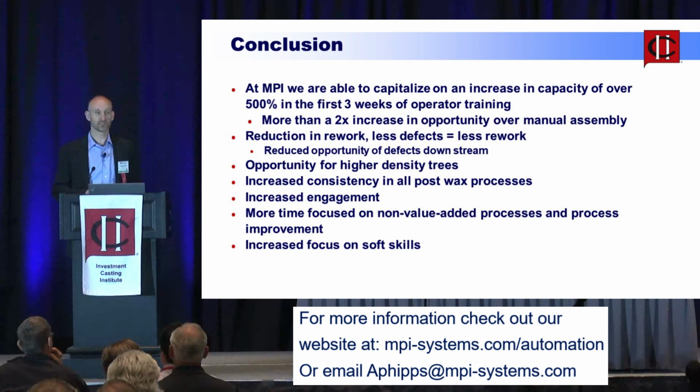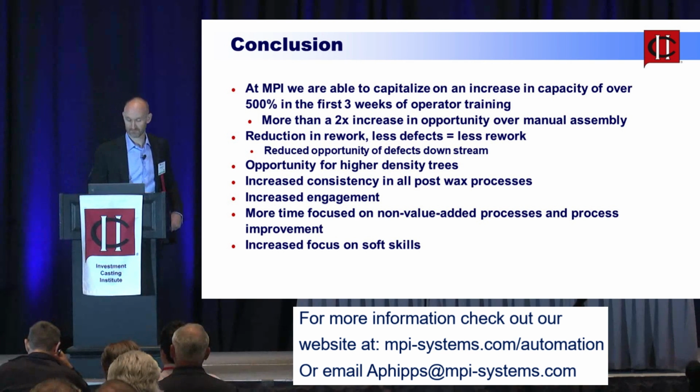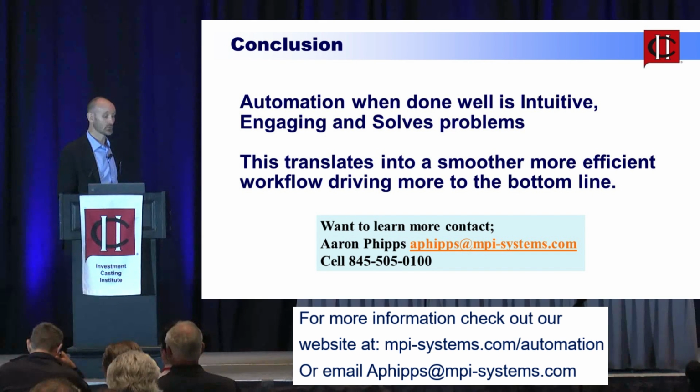I've learned a lot of skills in my life, and some people didn't. I mean, some of the stories of my team, when we start talking to them, and they've been through a lot. They're tough people. They're smart. And when they know that we hear that, and we see that, and we value them for that, they thrive. All in all, that really boils down to automation, when done well, is intuitive, it's engaging, and it solves problems. And additionally, it drives the bottom line.